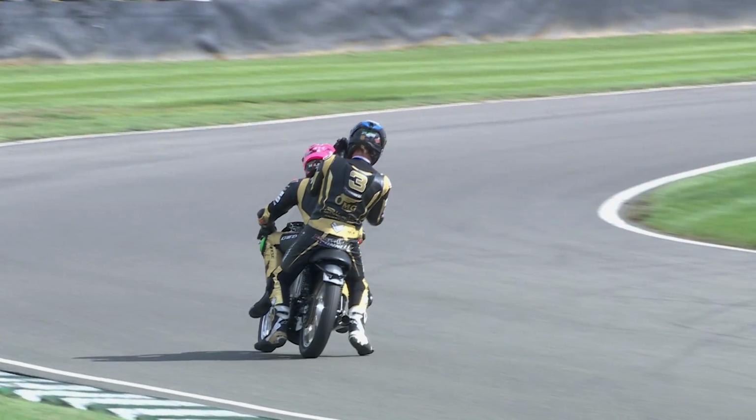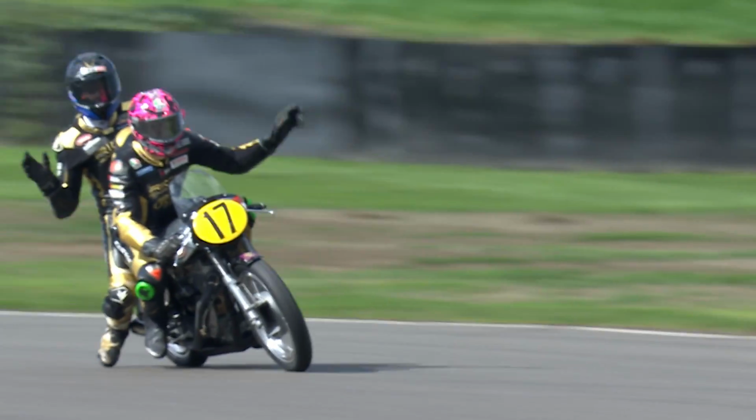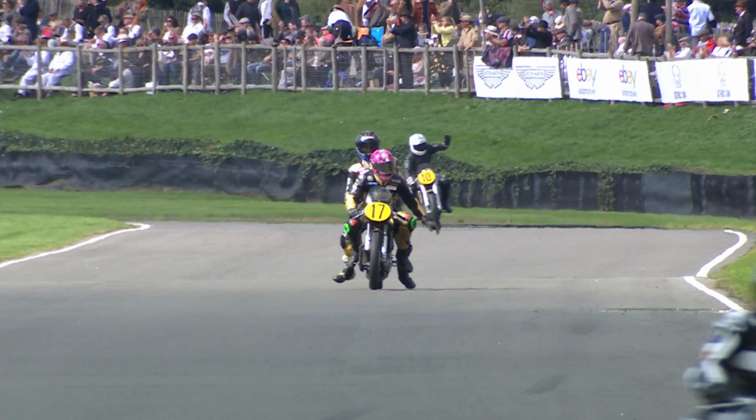There is that Hillier being dragged around? No, it is Hillier driving, but I'm just trying to work out who's got on the back there at the moment. Yeah, not sure.